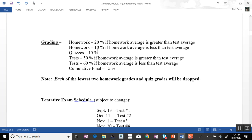And then if your test average is better than your homework average, then your homework only counts for 10%, and your test would then count for 60%. That's better, because if you do better on your tests than homework, you want your tests to count more than your homework. Right? And then the quizzes are fixed at 15%. They don't change. It's always 15% for everyone.